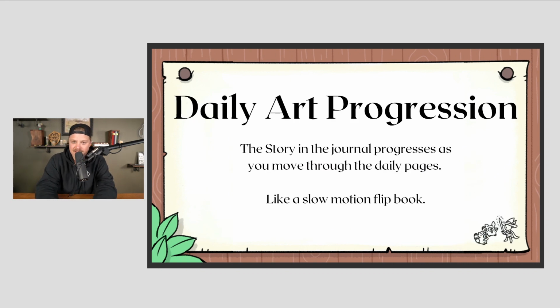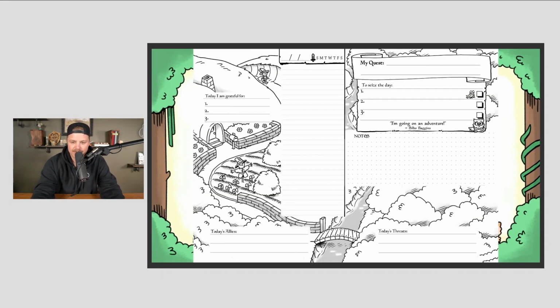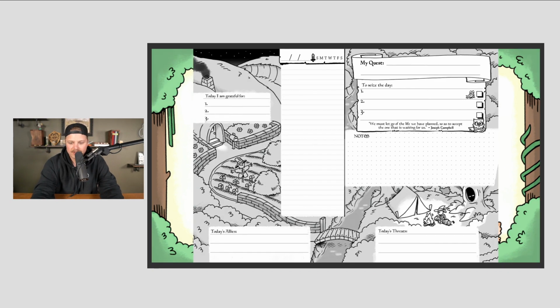Here we go. So first things first, daily art progression. The story in the journal progresses as you move through the daily pages, like a slow motion flip book. Here's an example of the first section of the journal. Just like that. Night falls, you set up camp, take a look at the tree. So that is kind of one of the biggest updates we made to the journal. We're going to do a whole journal walkthrough after this, so you'll see the whole thing before the end.